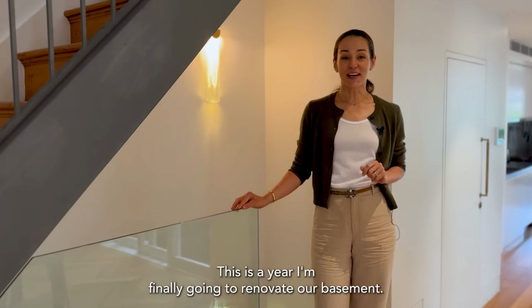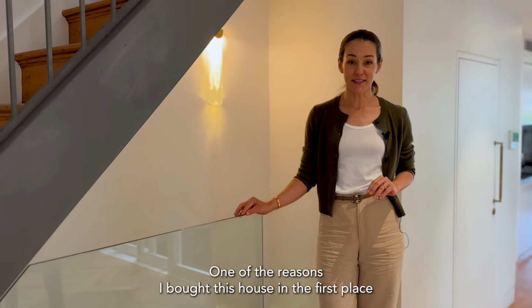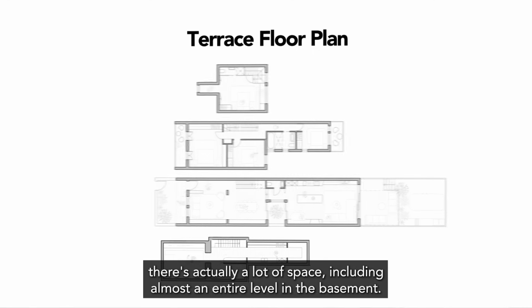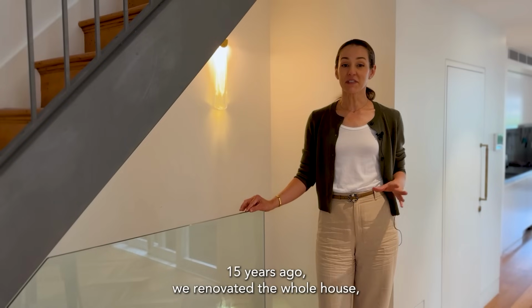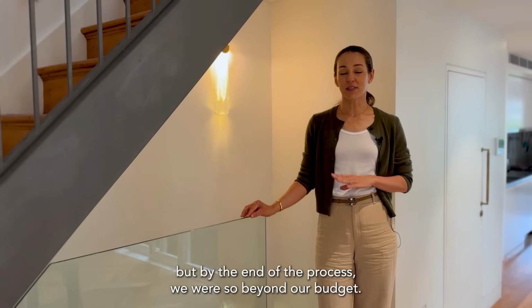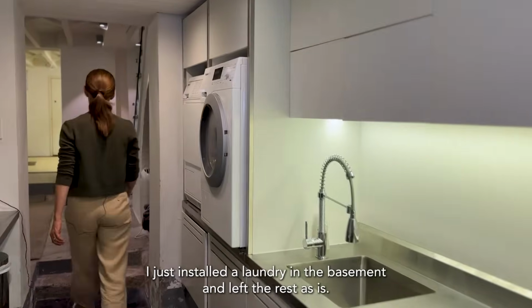This is the year I'm finally going to renovate our basement. One of the reasons I bought this house in the first place was that for a property with such a small land area, there's actually a lot of space, including almost an entire level in the basement. 15 years ago, we renovated the whole house, but by the end of the process, we were so beyond our budget, I just installed a laundry in the basement and left the rest as is.